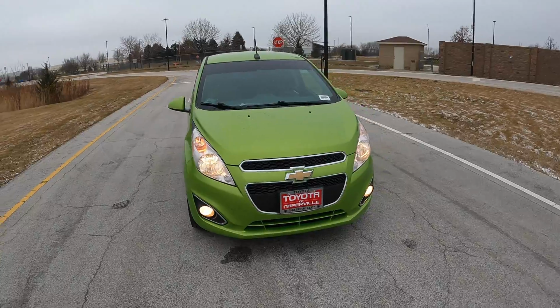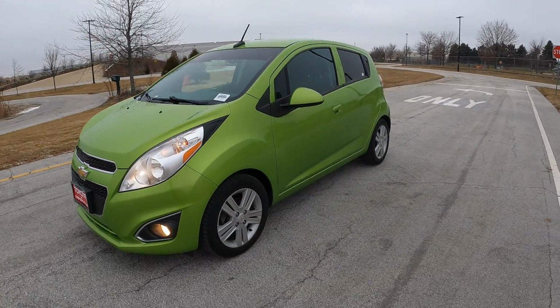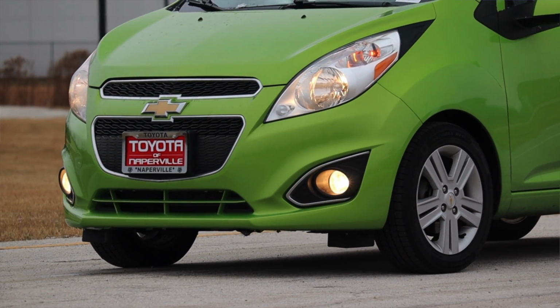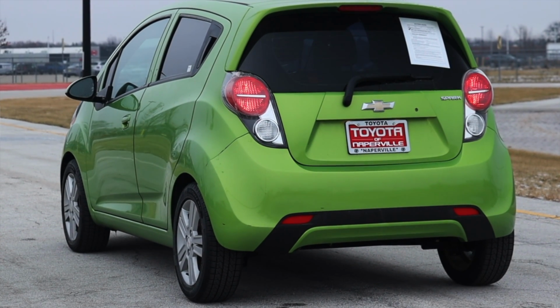And I do have to say that the Spark is pretty well proportioned. It looks good, looks handsome, has a little bit of an aggressive front end, but I like that. I really, really enjoy that. And that is a huge redeeming quality for this car. But now, with all of that being said, let's get on to my final thoughts.